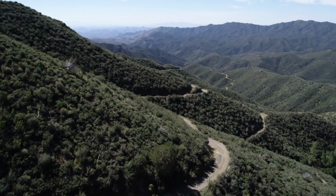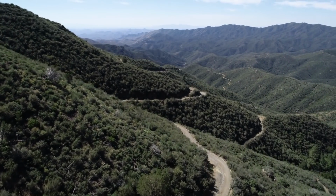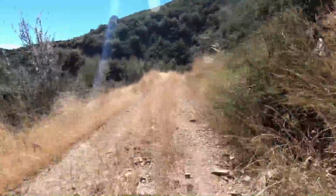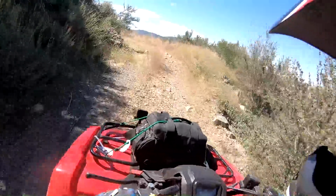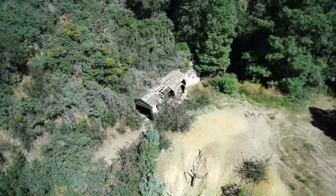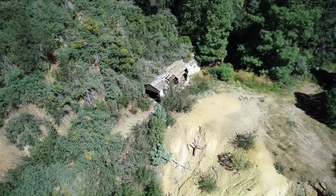We took a small trail that branches off of the main road into Crown King. The trail took us down to what remains of the tunnel mine, the first of several quick stops planned for the day.